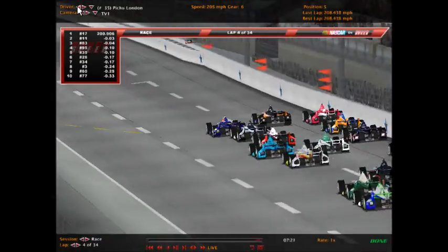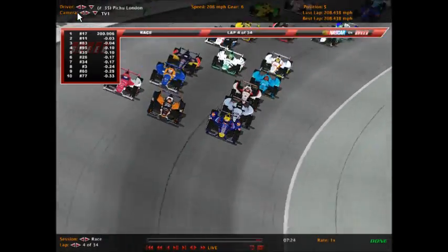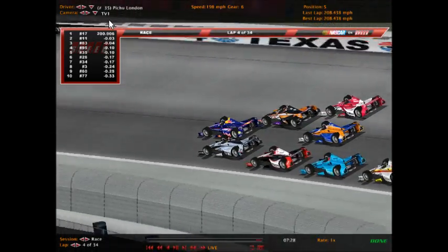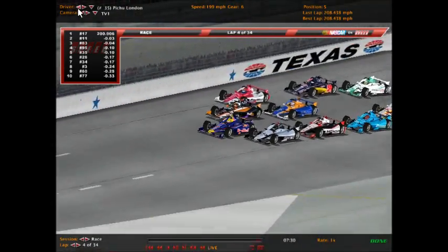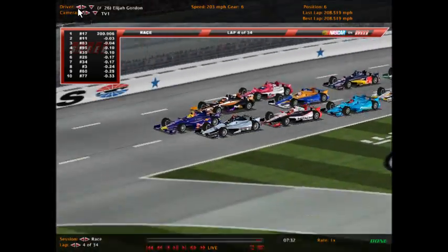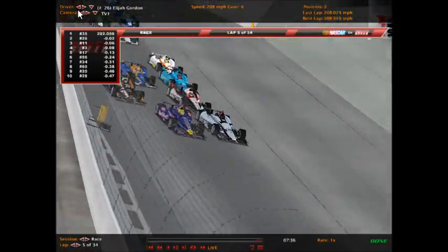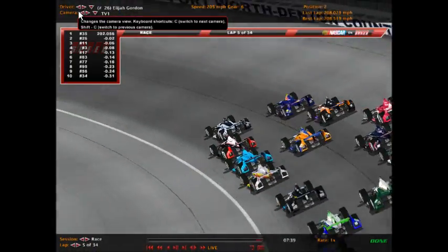And now Pichu London decides to go for the lead, car 35, and they're 3 wide for the lead. And here comes the... Is that Elijah Gordon in 26? Yes, it is Elijah Gordon. Whoa! How long can they keep this up in turn number 1 as they go in?